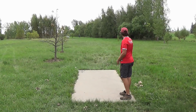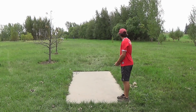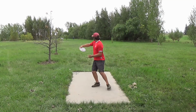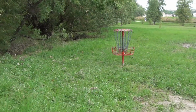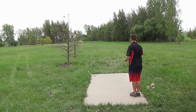Andrew's all right there. He's a little rough, but he should be able to lean that around that. He did end up staying inbounds on that shot. We were concerned off the tee that it might hit a tree and go out, but it did stay in. So that was a great break for Andrew. This is a Swirl MD3 that I've had in the bag for quite some time, nice and beat up. And that's dangerously close to the river there.